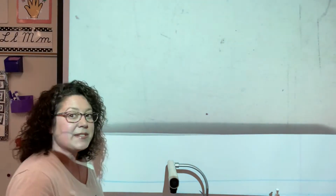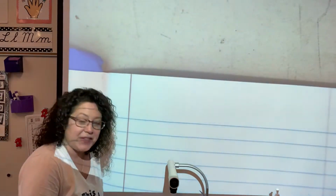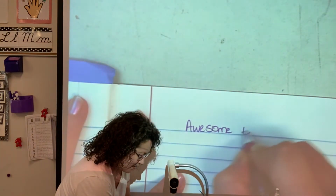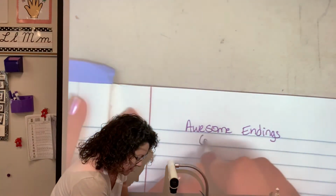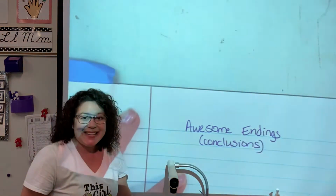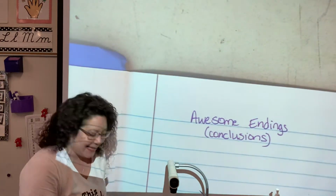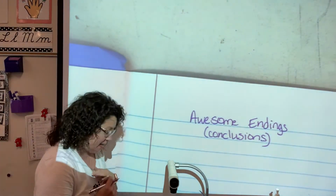And I want you to open up to the back, to the next blank page, and we're going to title this page Endings, or conclusions. We should know what that word means from science. Your conclusion at the end of your experiment, it's at the end, just like a concluding sentence. You're concluding it, you're ending it, okay? So we're gonna work on 3 different endings today.